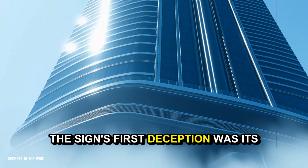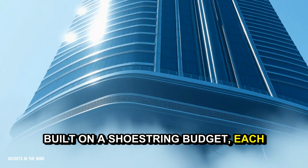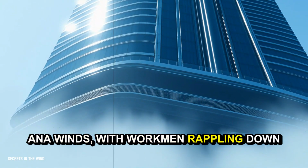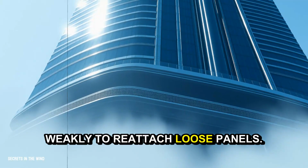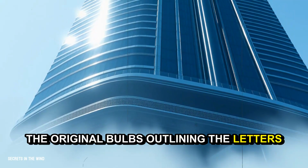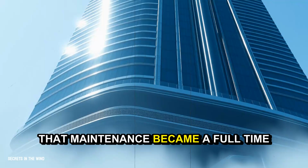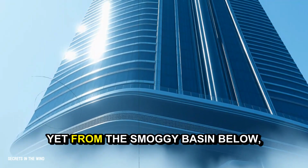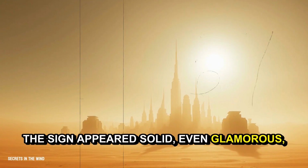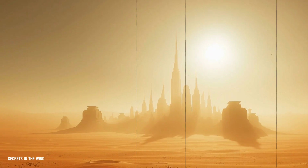The sign's first deception was its sheer fragility. Built on a shoestring budget, each letter swayed dangerously in the Santa Ana winds, with workmen rappelling down weekly to reattach loose panels. The original bulbs outlining the letters, 4,000 in total, burned out so frequently that maintenance became a full-time job. Yet from the smoggy basin below, the sign appeared solid, even glamorous, a perfect metaphor for an industry built on smoke and mirrors.